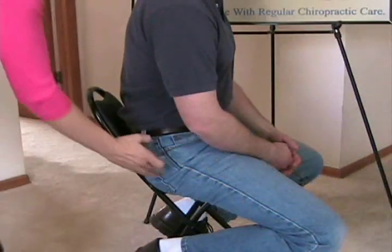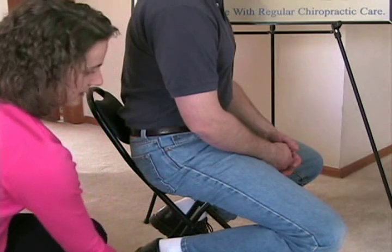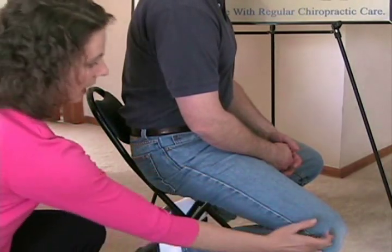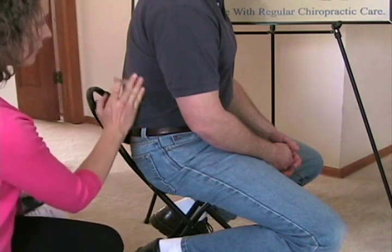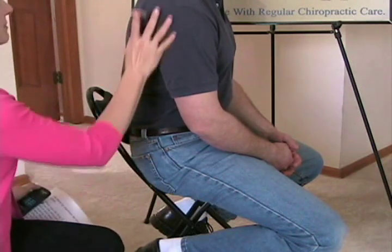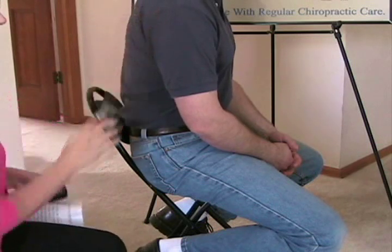Now here, I've had him drop his knees down by bringing his toes behind here, and his hips are higher than the knees. And this allows the low back curve to go at a little more natural of an angle, and that keeps the shoulders and upper back from slumping.